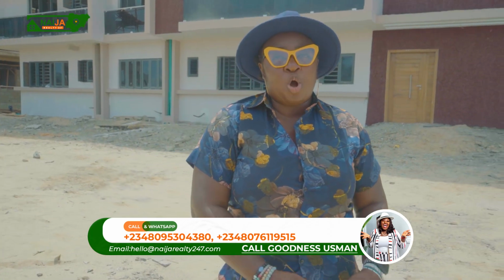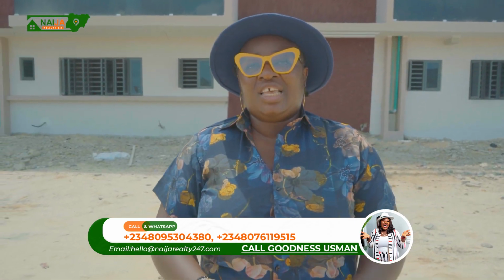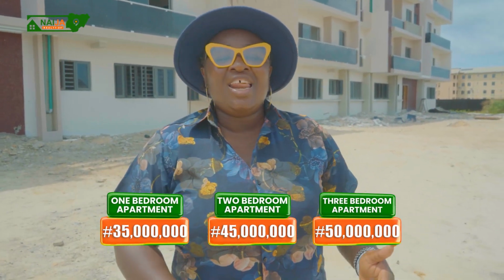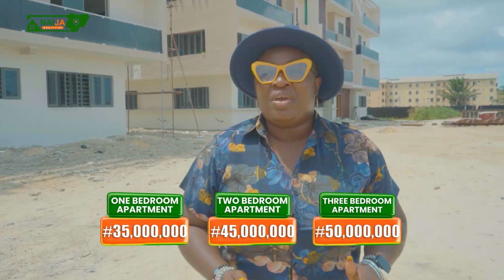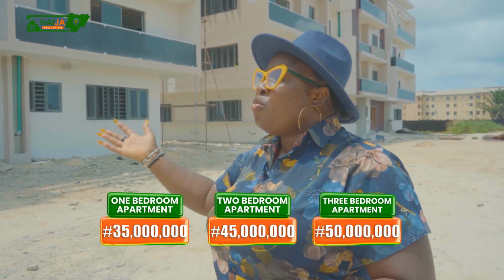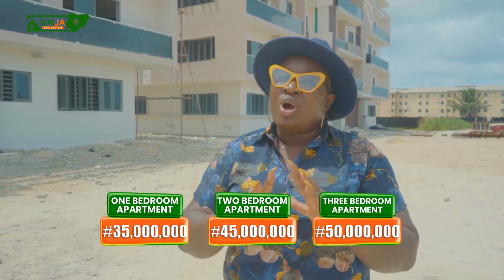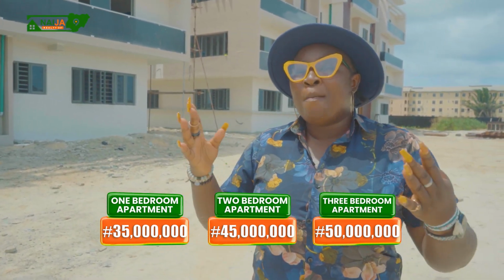From the ground floor, we have 4 units of the single bedroom apartment, and we have 2 on each of the other floors, making it 6. So we have 10 units of 1-bedroom apartments in a block. You can decide to buy the 10 units of this 1-bedroom apartment in a block, selling at 35 million naira per unit, and of course use it for Airbnb. Some of it can be used for Airbnb business, and some of it can definitely be used for rental income. Then the 2-bedroom apartment is in total another 6 units. So 6 units and 10, the entire block comprises 16 units of both the single bedroom and the 2-bedroom apartment.